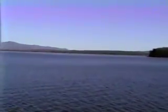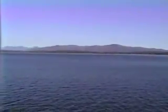One island to the next island. There's people living on these islands all out in the middle of Lake Winnipesaukee. Just go from island to island.